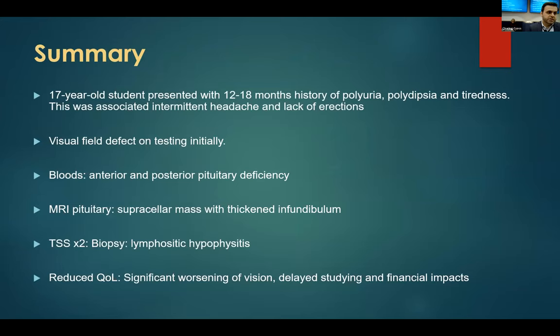So in summary, we had a 17-year-old student who presented with a 12 to 18 month history of polyuria, polydipsia, and tiredness, associated with intermittent headaches and lack of erections. Visual field defects were initially detected on testing. Blood tests showed both anterior and posterior pituitary deficiency. MRI pituitary showed a suprasellar mass with thickened infundibulum, and he had biopsy twice, and the second biopsy confirmed lymphocytic hypophysitis. He had a significant reduction in quality of life over the period of 1 year, particularly with his reduced vision, delayed studies, and also financial impacts.